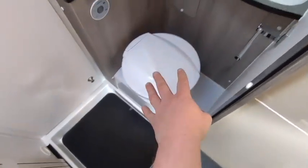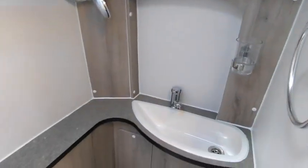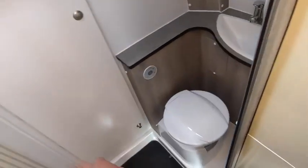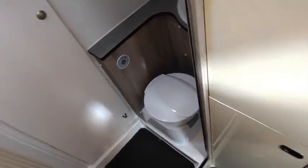So we've got swiveling ceramic toilet bowl, Dometic toilet, high level mirror, storage cupboard, strip lighting up there, and then a decent deep sink and a blown air heater vent, and then your shower is there. This is all waterproof. Now if you wanted to, you could probably take that shower out the back door and use it to hose off yourself, your bikes, your dog.